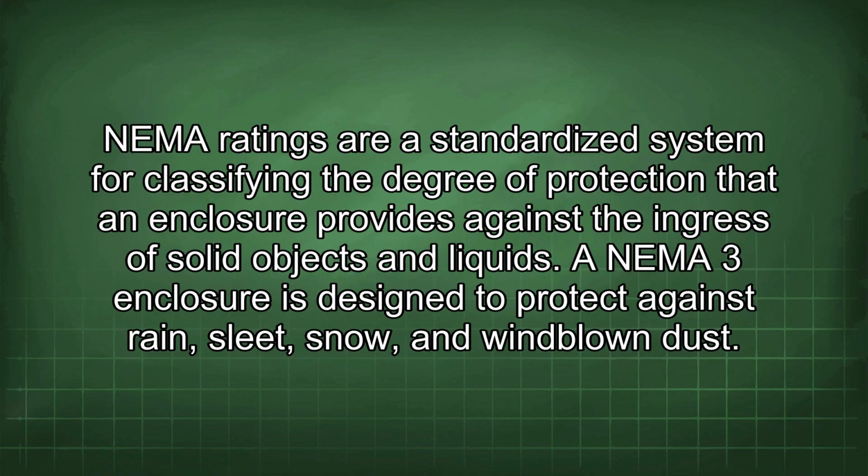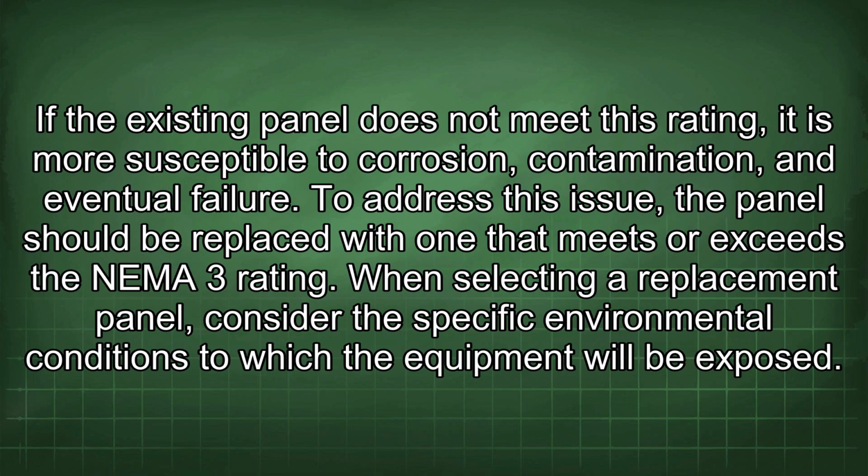NEMA ratings are a standardized system for classifying the degree of protection that an enclosure provides against the ingress of solid objects and liquids. A NEMA 3 enclosure is designed to protect against rain, sleet, snow, and wind-blown dust. If the existing panel does not meet this rating, it is more susceptible to corrosion, contamination, and eventual failure.